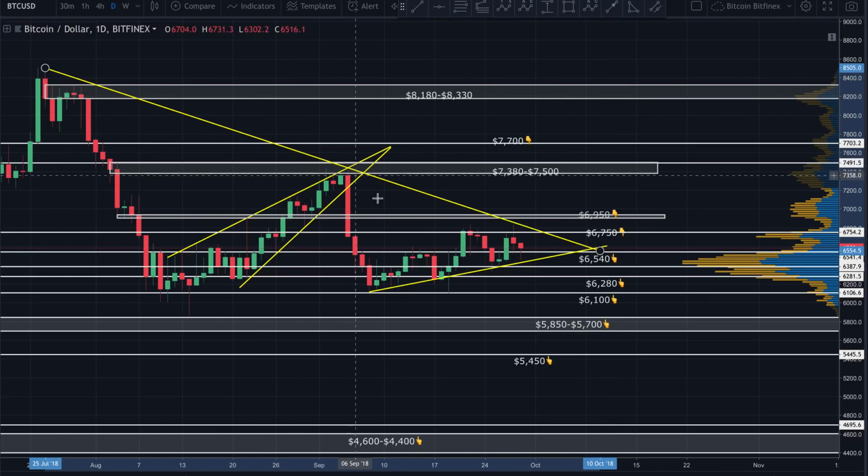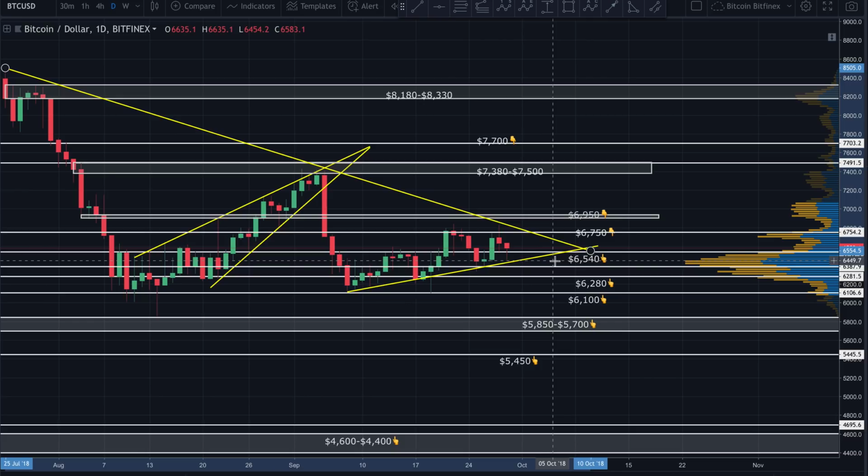So 1, 2, and 3 separate tests. That definitely is a resistance line in my book. And of course, we have this support line right here that's been tested 1, 2, 3, 4, 5, 6, 7 different times. Without question, we have a support getting squeezed, reaching an apex on Bitcoin.